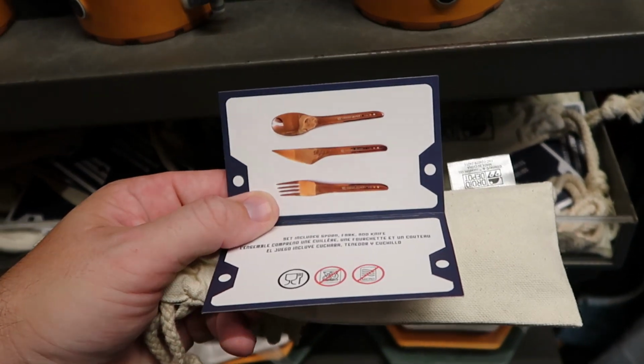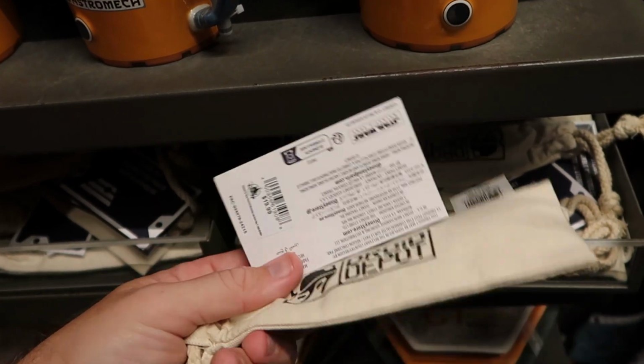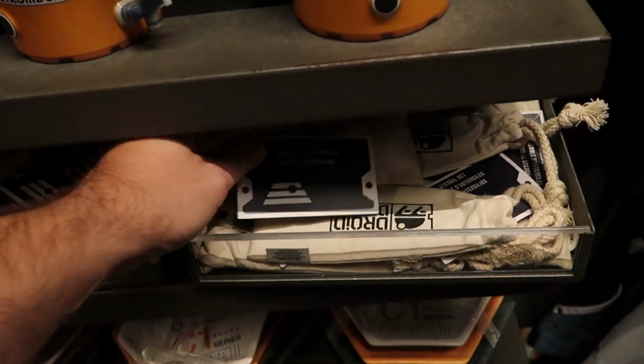How cool is that? These are actually copper. You get the fork, the knife, and the spoon. These are only $20 a piece, and they come with a really fancy Droid Depot bag.